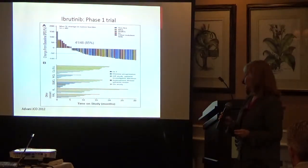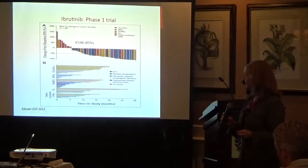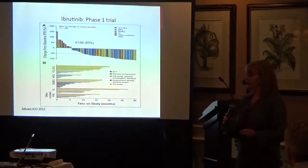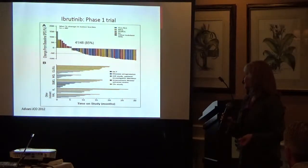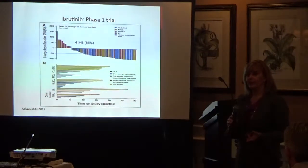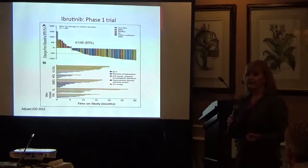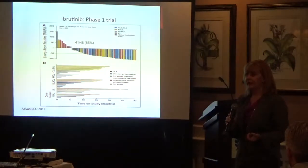So ibrutinib, I think you're probably familiar with, had a phase 1 study where it looked at a number of different types of lymphomas, and this is from that original study, where it demonstrated really great responses for patients with CLL, mantle cell, and some patients with diffuse large B-cell lymphoma. It did not seem to work quite as well in follicular lymphoma, but it has some activity. And you can see that this is from the original study. So 85%, 41 out of 48 patients responded in that original study with some decrease in their lymphadenopathy.